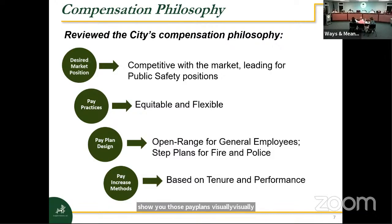And then also for increasing pay moving forward, it'll be based on tenure, particularly for public safety, as well as performance or merit to reward those hardworking employees moving forward.